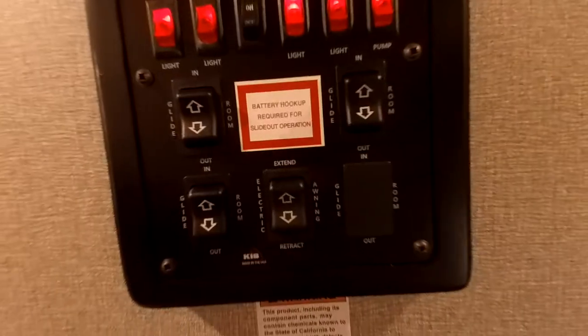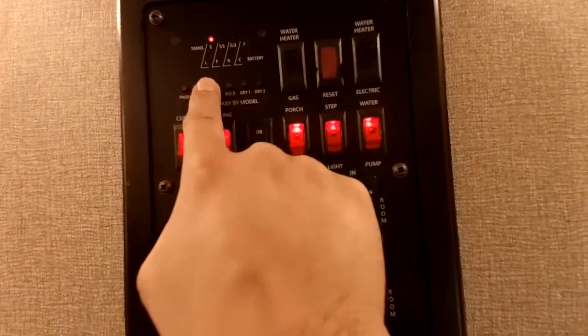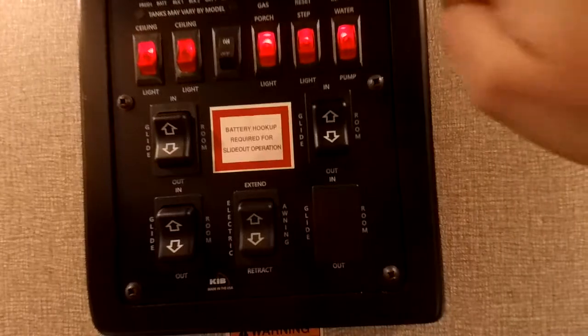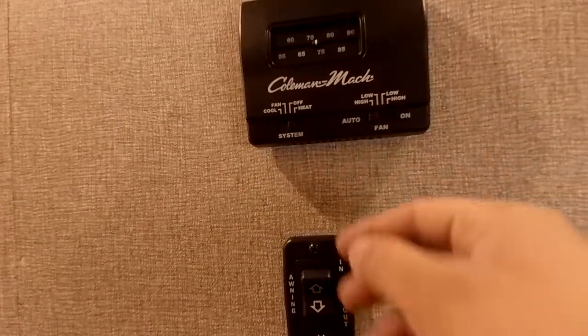Okay. Now here we are. This is the main control board. So you can monitor your tanks right here, all that. Control your gas, electric, water heater, all your lights, slide controls, awning control, thermostat.